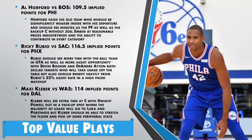For our next corner, let's take a look at the top value plays and kick it off with Al Horford in a matchup versus Boston, in which there are 109.5 implied points for Philadelphia. Horford faces his old team, who should be significantly weaker inside with his departure, and he should see minutes as the power forward as well as the backup center without Joel Embiid, at reasonable prices industry-wide, and with the ability to contribute in every stat category.